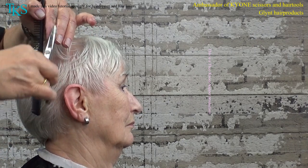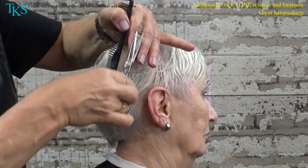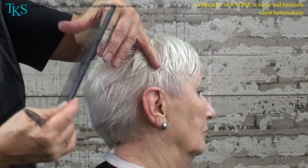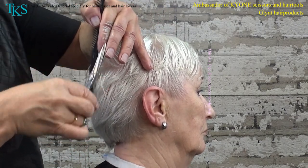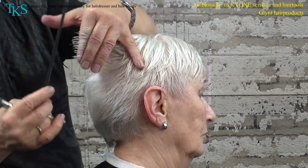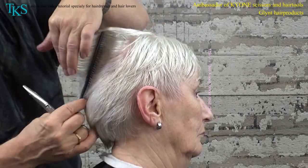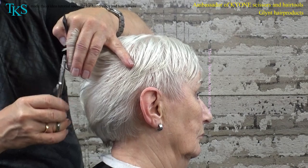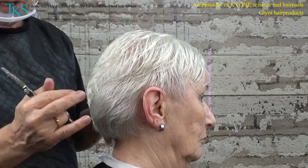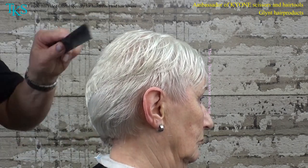Take the hairs up. Give it a slight rounding. Take them up. Give it that slight rounding. Make sure the back hair is not too short, so I have a lot of hair laying on the roundings, because otherwise I get a hole in the shape of the head and I don't like that at all.